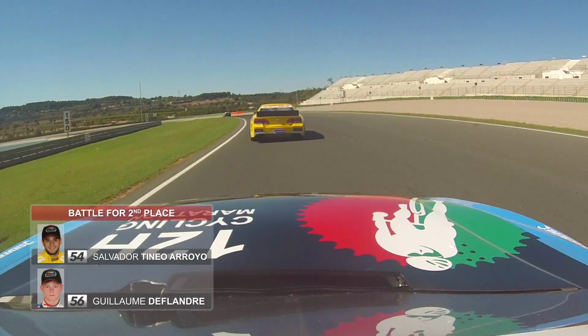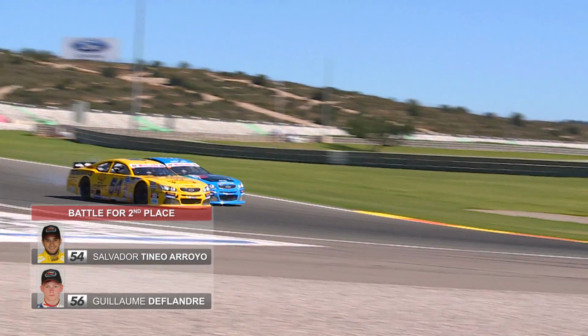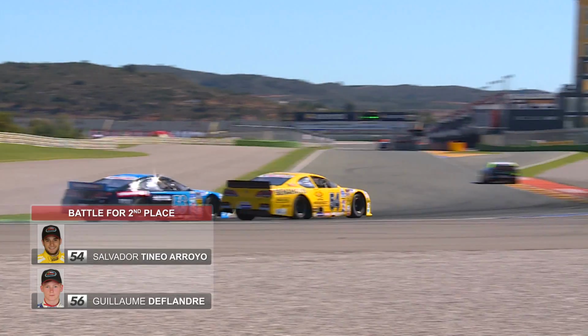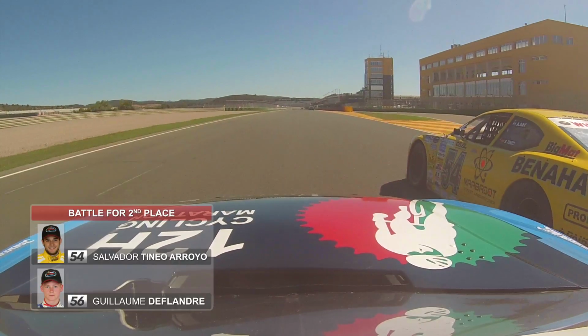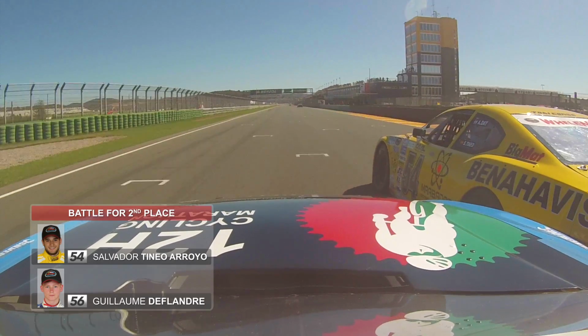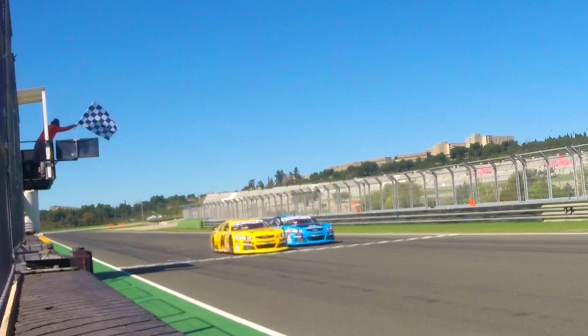Up front, the battle continues for second until the last lap. Tineo Arroyo is ahead of De Flandre, but the Belgian dives on the inside. The cars are side by side before the finish line. What an incredible finish between them. Tineo Arroyo is ahead and will finish second by 33 thousandths of a second. Let's see the replay of the finish, a very close one.